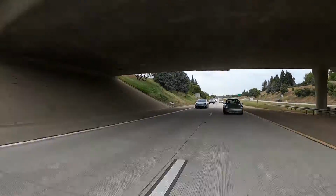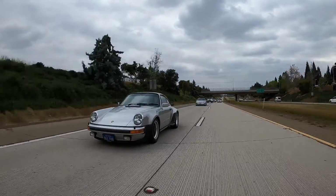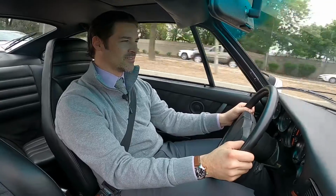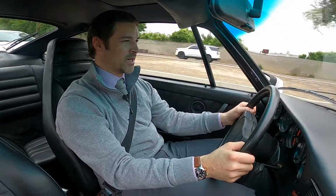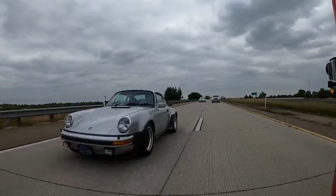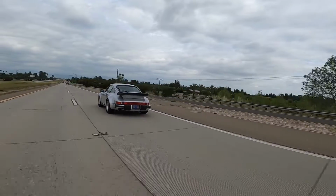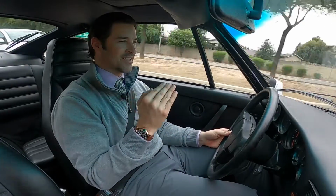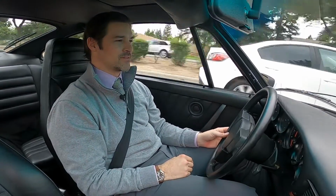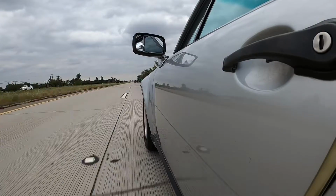It doesn't feel like anything's happening until 4,000 RPM. And then suddenly, here it comes. Like 3,000, 3,200, pedal to the floor, nothing happens. All of a sudden, 4,000. Right there, right as you're passing like 60, 65 miles an hour in second gear. That's where the fun happens. That's where all those dentists get in trouble.